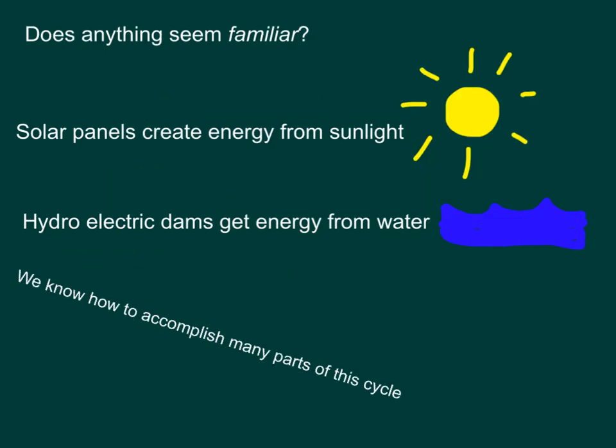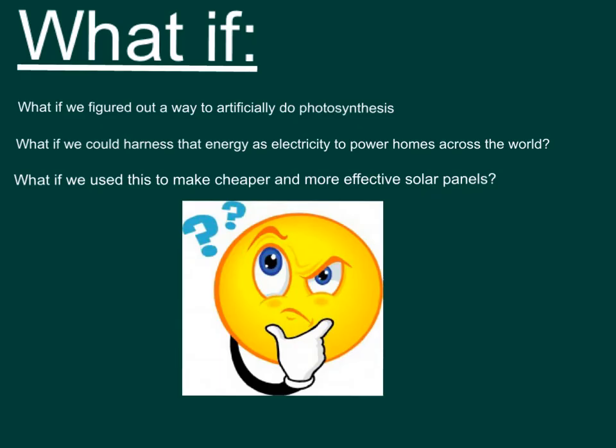So, does anything seem familiar? Solar panels create energy from sunlight. Hydroelectric dams get energy from water. We know how to accomplish many parts of this cycle. What if we could somehow figure out how to artificially do photosynthesis, because it's fairly clean? If we can somehow harness the ATP it usually produces and turn it into electricity. And what if we could somehow make this fairly cheap? Because I know other ways they use electricity, which require other costs.